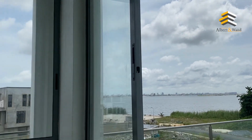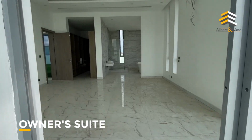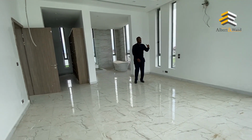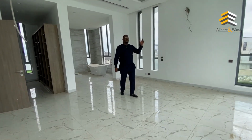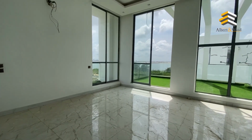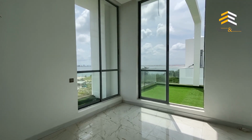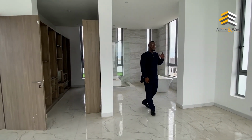And I'm taking you guys to what is basically the best room in this house, and that is the owner's suite. Imagine coming back after a long day of work to an amazing space like this. There's a running theme in this house, and that is the ability to use space as you see fit. I mean, look at these high ceilings, look at these tall windows to allow maximum illumination. Basically, this house gives you that feeling of serenity, of peace, of freedom. It gives you that atmosphere that basically most houses can't afford in Lagos.